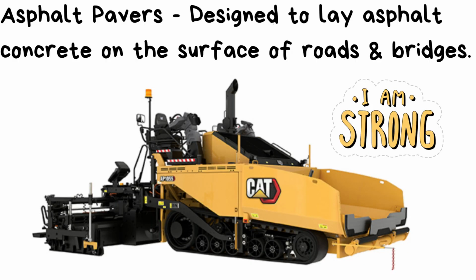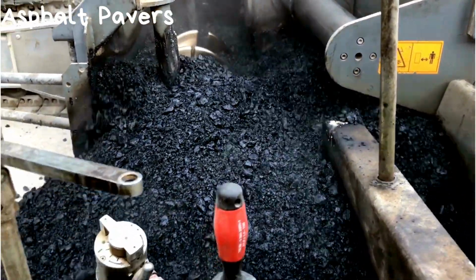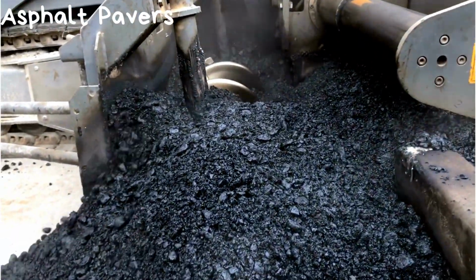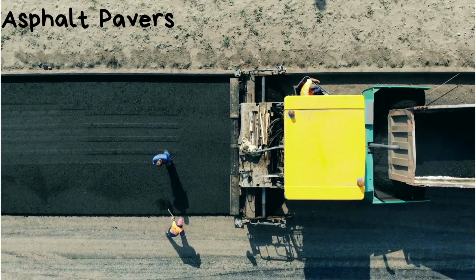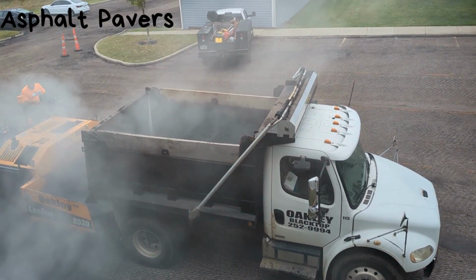This is asphalt pavers, and it is the boss of all machines. It is designed to lay asphalt concrete on the surface of roads and bridges. The average cost of an asphalt paver can be between $50,000 and $100,000. It depends on capacity and length of machine.